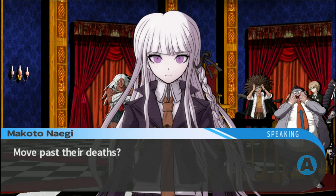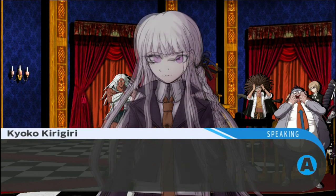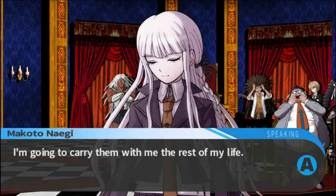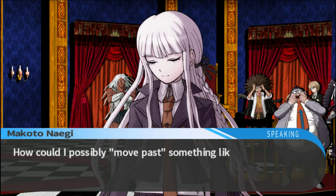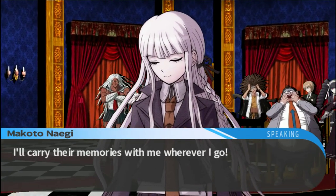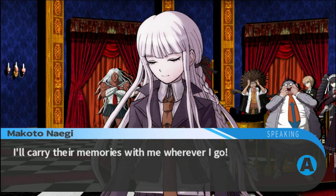Move past their deaths. I could never do that. No. I'm going to carry them with me the rest of my life. How could I possibly move past something like that? Leon. Sayaka. I'll carry them with me forever. I'll carry their memories with me wherever I go!